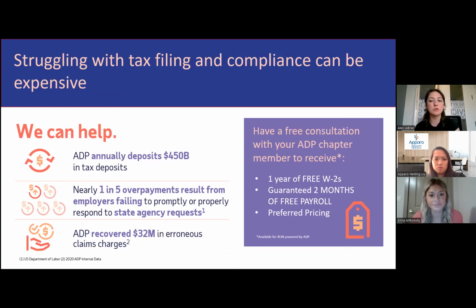So here's some numbers too. A big thing I said with turnover is unemployment claims, which are something that we see as a huge issue for a lot of the businesses we work with. So that can be thousands and thousands of dollars taken out of your business. We want to make sure we avoid that by, again, filing all those taxes correctly, and also keeping all of that paperwork in compliance. So this was data from 2020 that we uncovered. We recovered $32 million in erroneous claims charges. So when you're thinking about that money that's leaking out of the bottom of your nonprofit, and you're not sure where it's coming from, we're the partner that can help uncover that and make sure we're proactive about it.